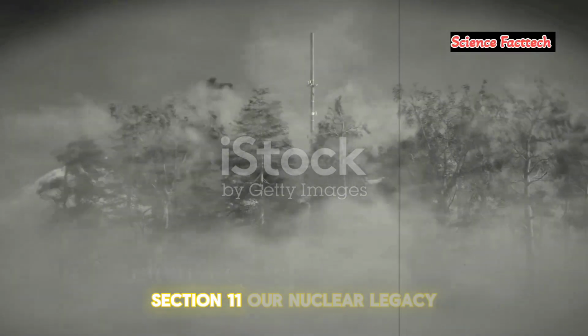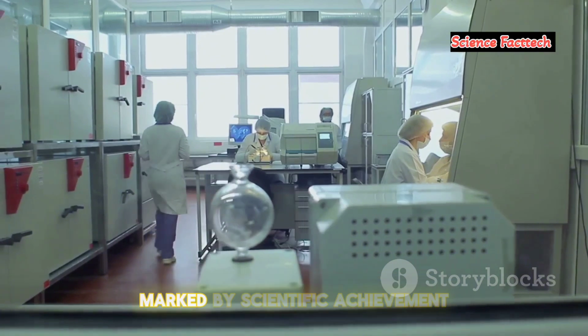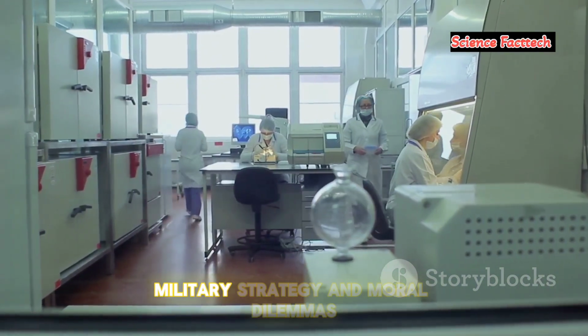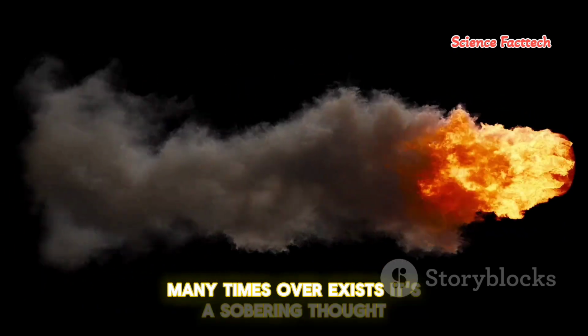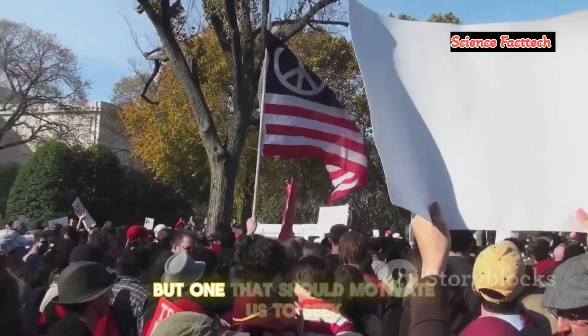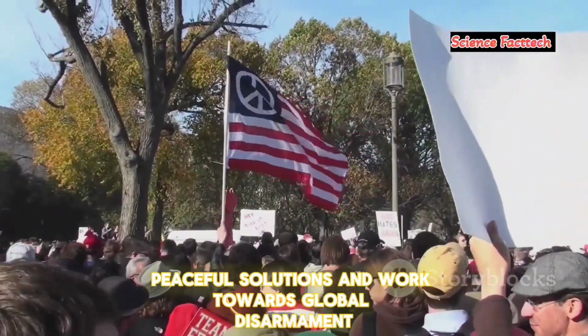Section 11. Our nuclear legacy. The legacy of nuclear weapons is a complex one, marked by scientific achievement, military strategy, and moral dilemmas. We live in a world where the power to destroy ourselves many times over exists. It's a sobering thought, but one that should motivate us to seek peaceful solutions and work towards global disarmament.